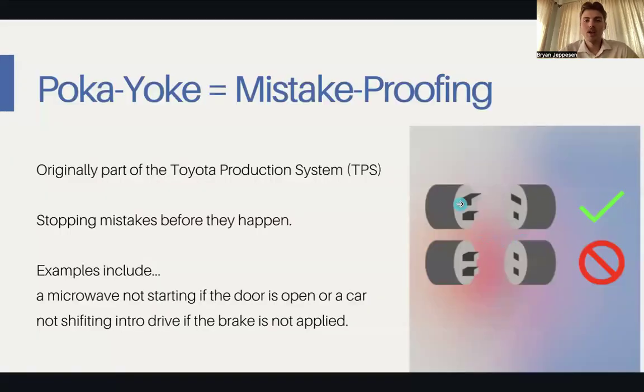So, Poka-Yoke is Japanese for mistake proofing. It was originally part of the Toyota production system after World War II, and the main principle of it is that it's stopping mistakes and errors before they happen. This little figure here on the right is a good example of it. It's simple, but it's good.